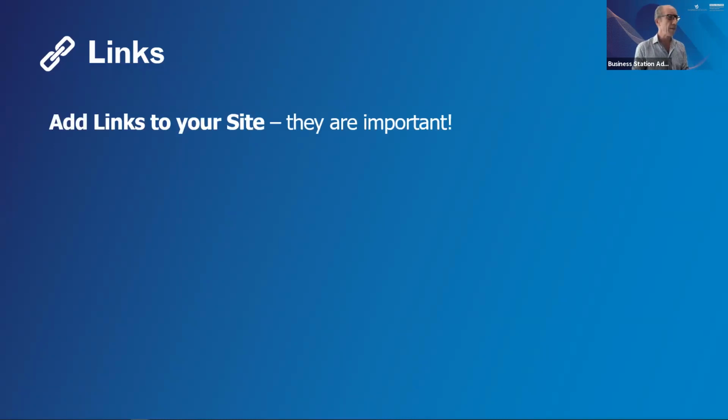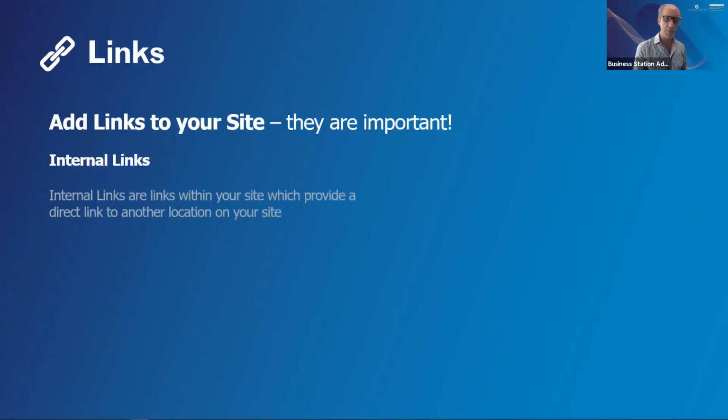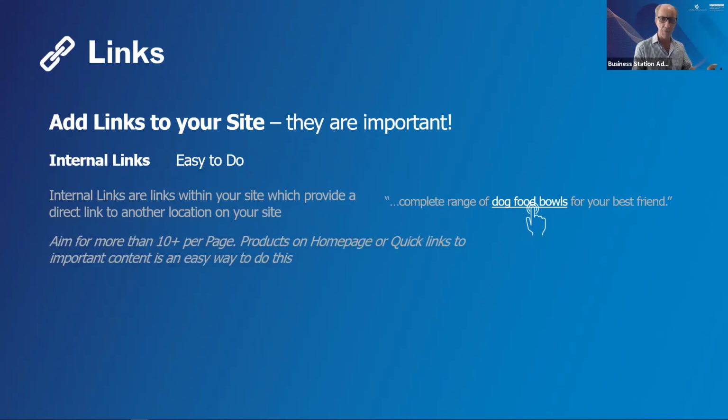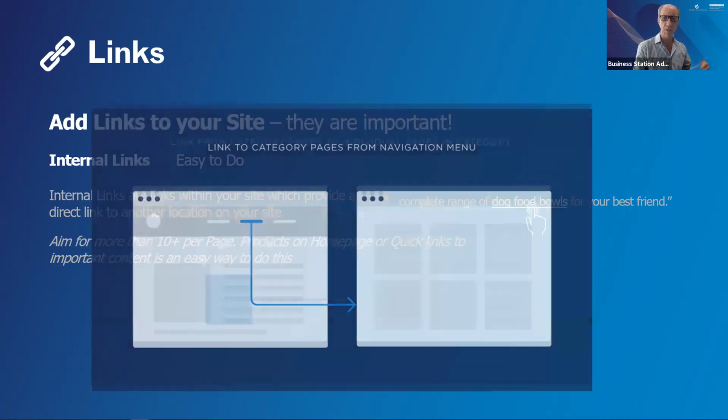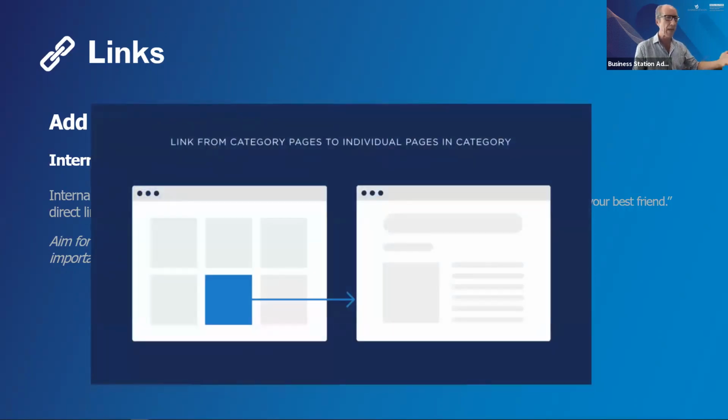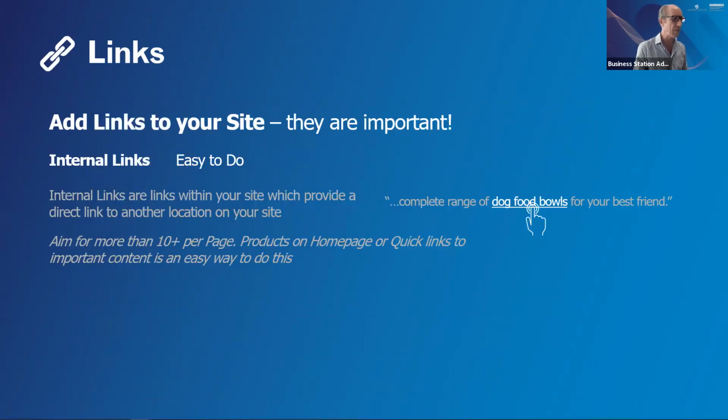Now, links. Adding links to your site is important. There are two types. There are internal links, which I've mentioned, and that would be something like a service that you're referring to, linking to, or a product. So you need to have quite a few of those. I'm just going to skip through these. This is just talking about how it adds authority to the page above it. So that is very, very important. I think I've touched on that enough already.